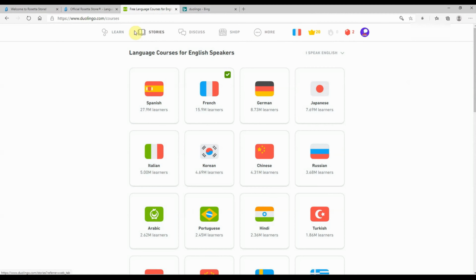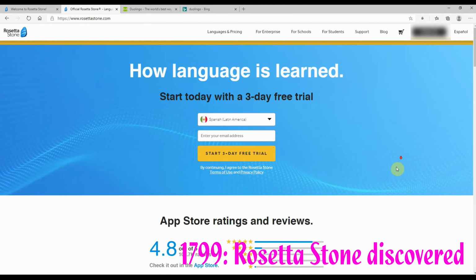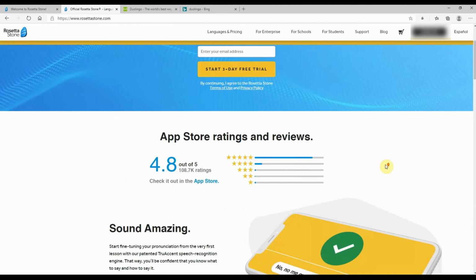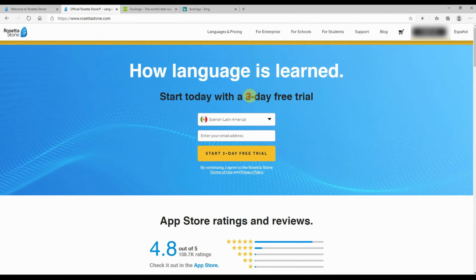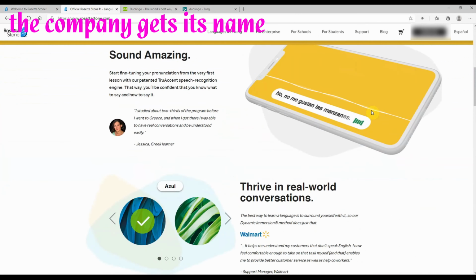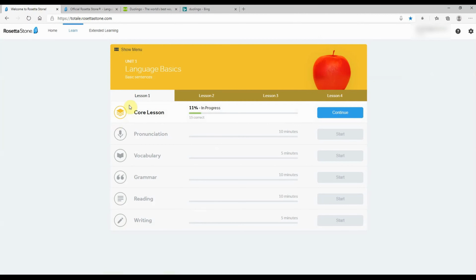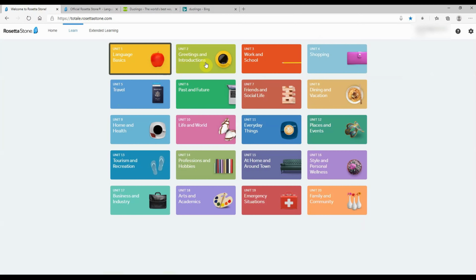Rosetta Stone was discovered a long time ago, to be precise, 1799. It helps unlock hieroglyphics, demotic, etc., and those are the three languages written on the stone. As a result, the company Rosetta Stone gets its name from this stone. Rosetta Stone uses a variety of methods to teach a language, including its well-structured lessons without translations, audio companion, phrasebook, speech recognition technology, stories, games, etc. Basically, a complete suite for learning a language.